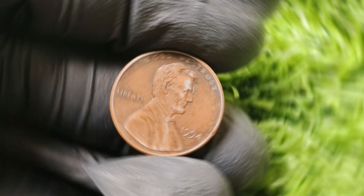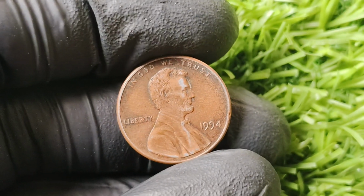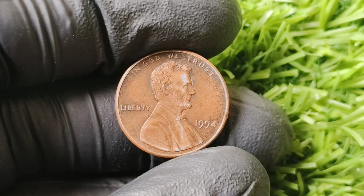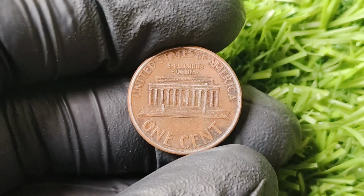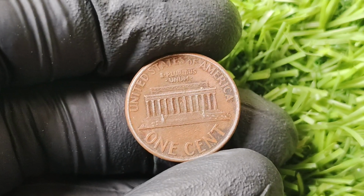What's the deal with this 1994 no-mint mark Lincoln penny? Normally, pennies from 1994 should have a tiny letter on them, either D for Denver or P for Philadelphia, which tells you where the coin was made. But the no-mint mark variety? That's a serious curveball. It's like finding a mystery flavor in a pack of plain old M&Ms.